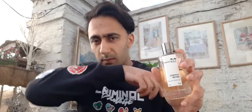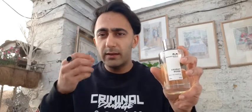then maybe even some pineapple, and a touch of orange with the white peach, which is very similar to Sicily. However, it doesn't go in a more fruity direction because they added that blackberry touch to it. So it's just a touch of blackberry to lead it into a more leathery base.